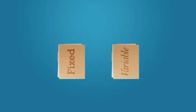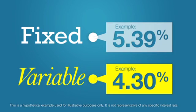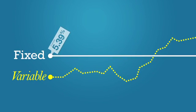Since interest rates fluctuate, fixed-rate loans normally start out at a higher interest rate than adjustable. The bank charges more because if rates go higher, they'll lose out.